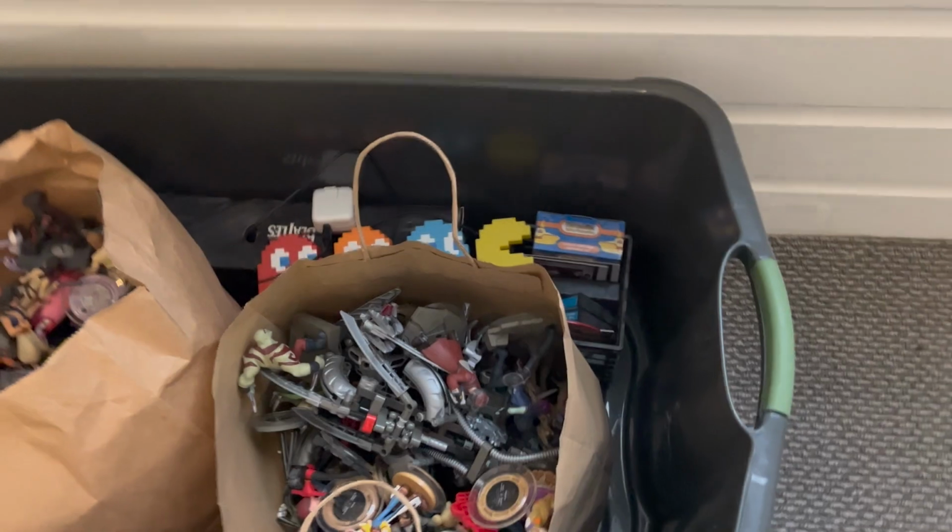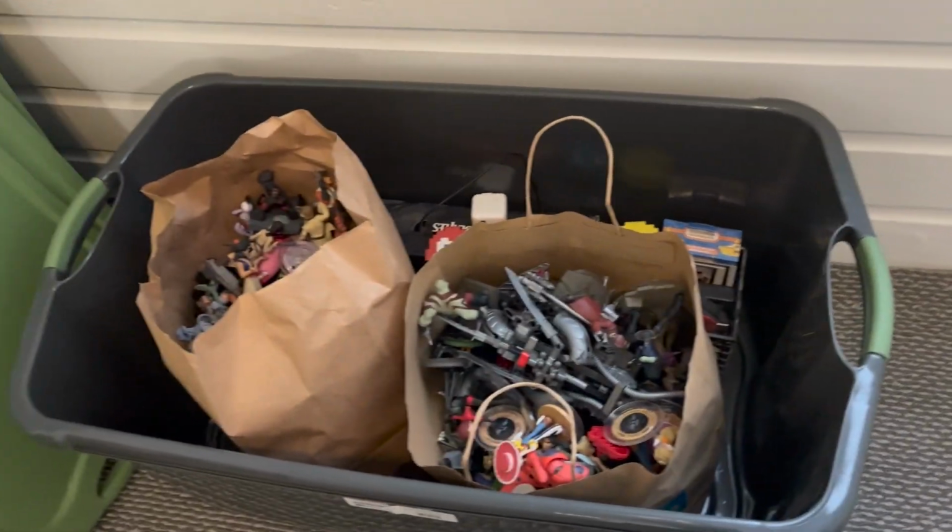Actually, this is like a little mini record crate that came out around the time the Beatles albums were remastered in 2009. You can kind of make out the logo there. That's a Pac-Man display, some Beatles glassware. You'll see all that stuff when I unpack it and organize it.